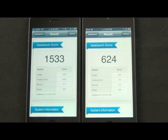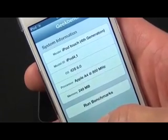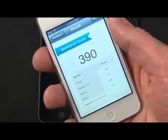This hardware difference means the iPhone 5 scores more than double the iPod Touch 5th generation. Now, although this sounds bad for the iPod, it's still twice the performance of the iPod Touch 4th generation, which only has 256 megs of RAM and a single-core A4 processor clocked at 800 MHz.